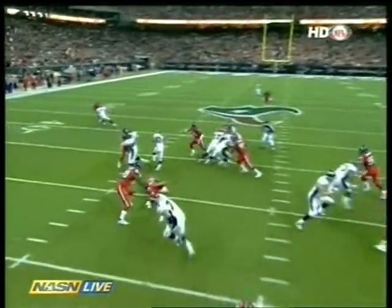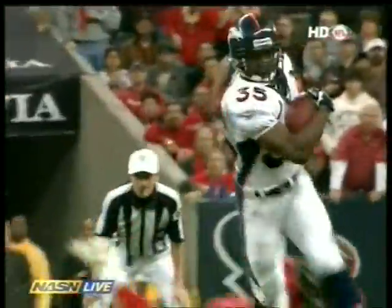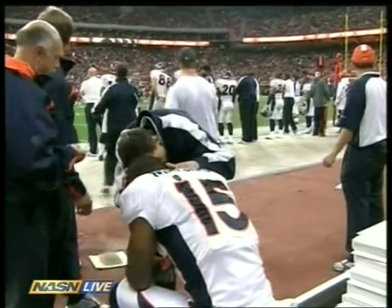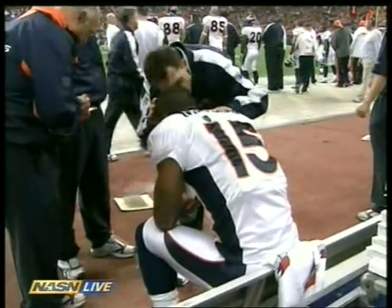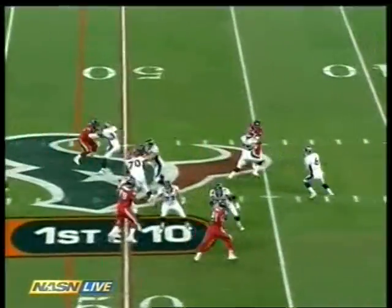Well, that time the Texans came down, dropped the safety down in the box, and you think you can't run against that. But Selvin Young, as he's been doing for the past few games, just breaking off big yardage. He's averaging 5.7 yards per carry, which is third best in the National Football League. He's literally come out of nowhere and may indeed be now the starting running back for the Denver Broncos. Meanwhile, Brandon Marshall being tended to over on the bench.